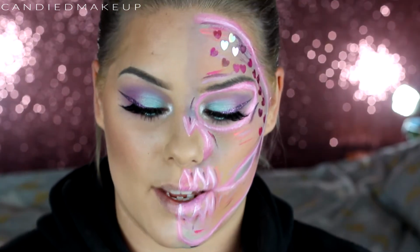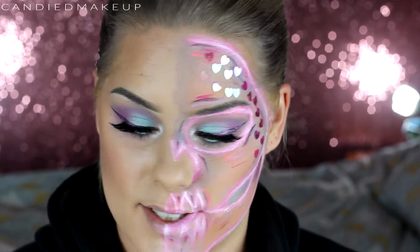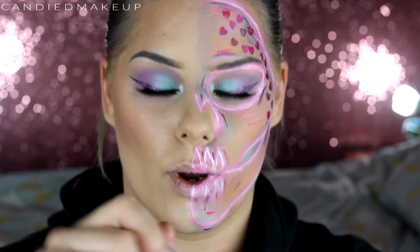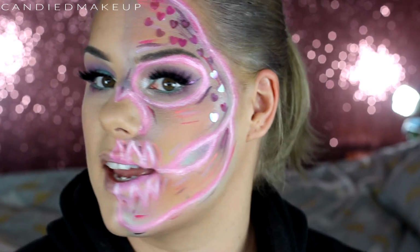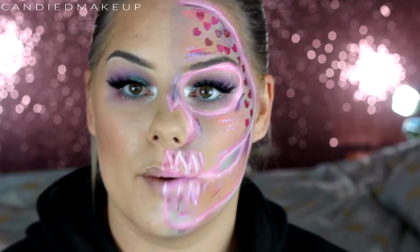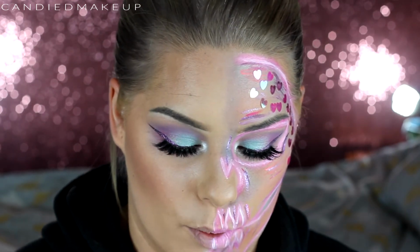Okay, and now I'm just going to take my two Lime Crime Diamond Crushes. This is in Strip and this is in Trip. And I'm going to put those together on my hand and just do the same thing, just do some streaky marks. I'm going to mix them together though. I will again take my Kat Von D and I will just pop on some of that Pink Opal on my cheekbone.